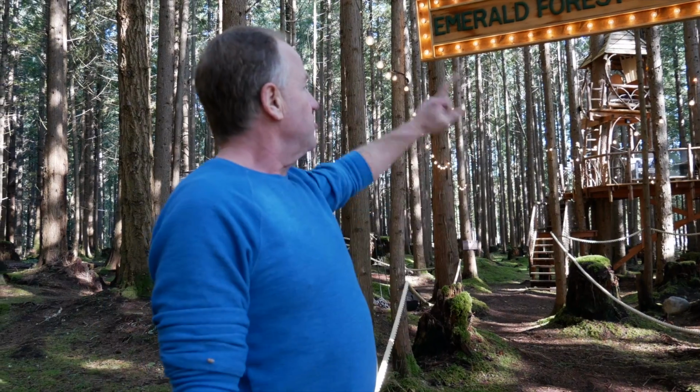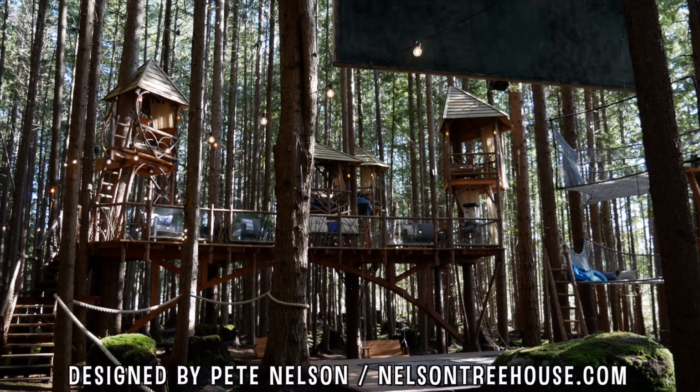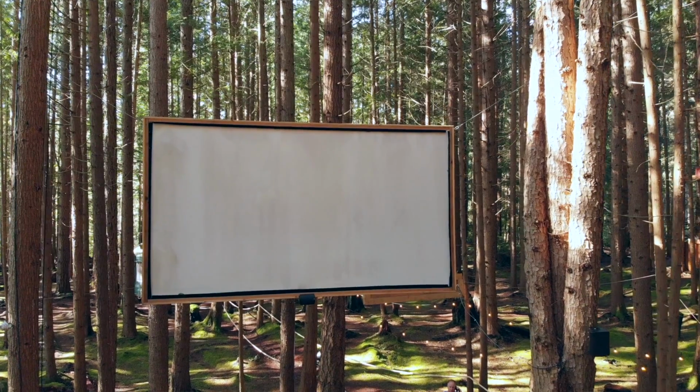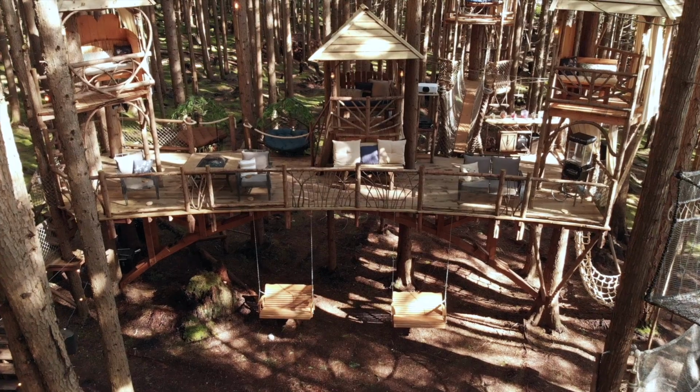So this is the Emerald Forest Theater. The Treehouse Masters folks came out here in August of 2017, and they built this beautiful structure for us. Being a child of the 60s, I just fell in love with that forest moon of Endor on Return of the Jedi. So they built this in that vision.